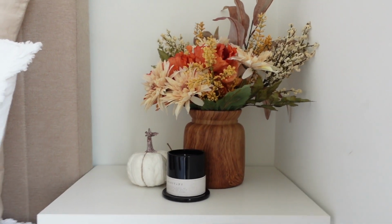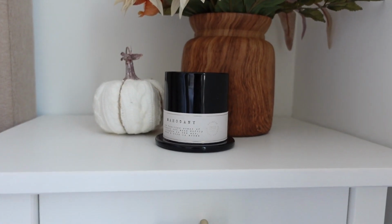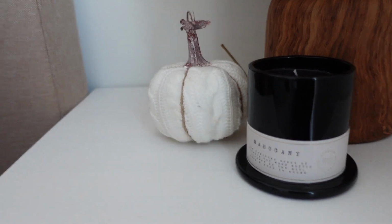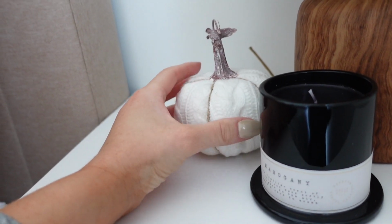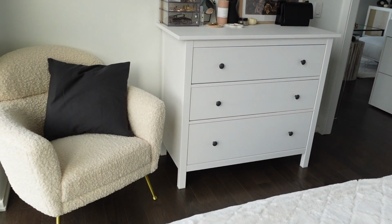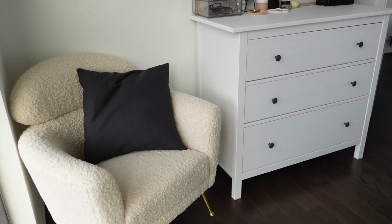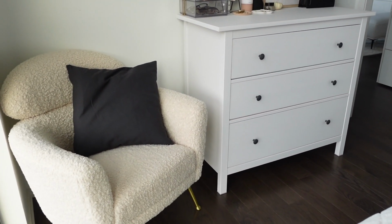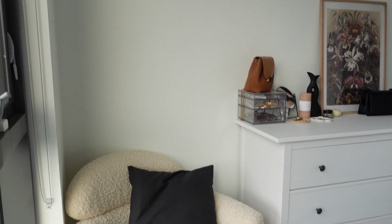And then up here, I have the flowers from Michaels, the vase from Michaels, this candle from H&M, and then also this pumpkin from Michaels, and I just realized I have to cut that little stem off the bottom, but it's super cute because it's like sweater material. And then behind me, at the end of my bed, I have my faux shearling chair from Structube, and then I also have the other black cushion over here because I like it. The wall is a little bare and I'm not sure what I'm gonna do on it, but it definitely needs something more.